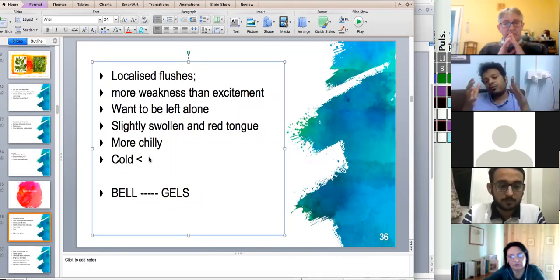It is said that ferrum phos is between belladonna and gelsemium. So maybe it doesn't have the activity and the intense heat of belladonna, and doesn't have the dullness and the drowsiness of gelsemium. It's somewhere in between. So very often ferrum phos is a clinical prescription as a homeopath.